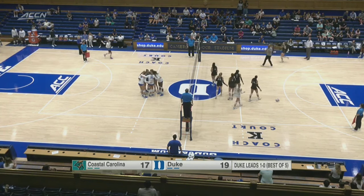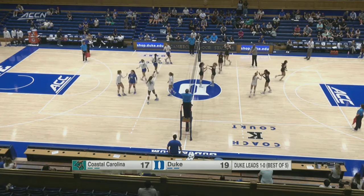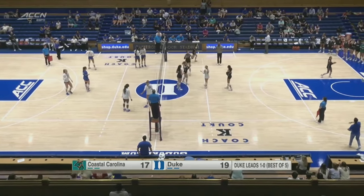The Chanticleer gets it over. Back set, Carrie Keefe, another kill. Her ninth of the contest, everybody chasing Gracie Johnson, who has 14 kills for the Blue Devils tonight.